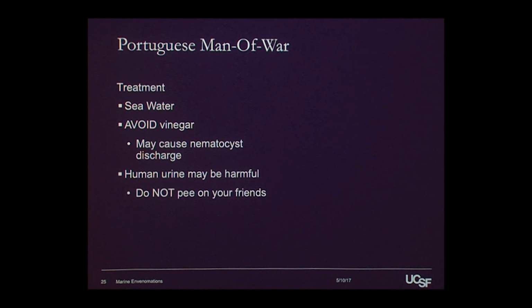And if you apply human urine to Portuguese Man-O-War nematocysts, it's pretty unpredictable what's going to happen. Because unlike something like vinegar or unlike something like seawater, it's really hard to predict what the pH of somebody's urine is going to be. And generally before somebody pees on you, you're not going to ask them, what was your diet like today? Is your urine concentrated? You don't ask them those questions. So in general, we don't know what it's going to do. And depending on the pH of that urine, it might increase the nematocyst discharge.